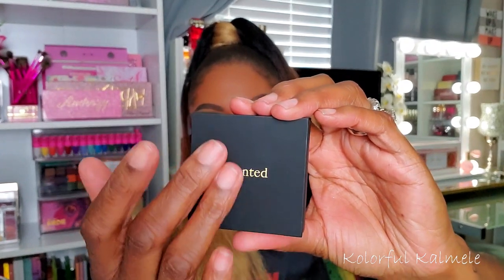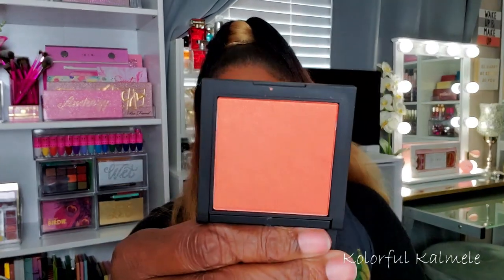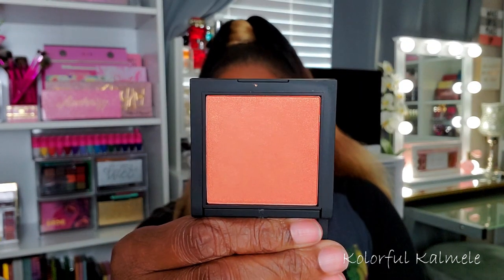Now, I have these blushes from Minted that I ordered over the holidays with all of my shopping. This one is called Peach for the Stars. Oh, I love their packaging. It's that soft matte. It's just so, so nice. But this is what this one looks like. Peach for the Stars. Absolutely gorgeous. I'll swatch this one for you guys.